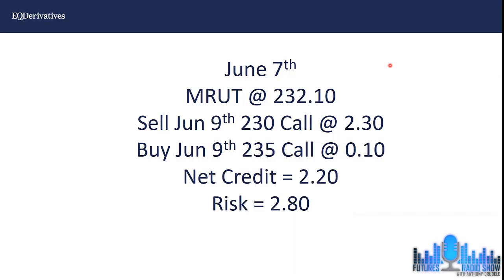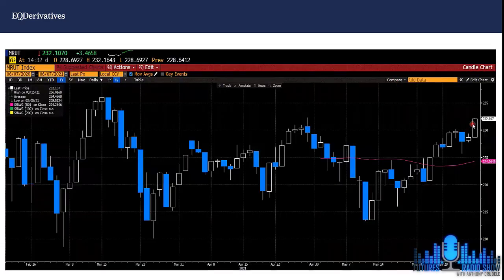And then there's a risk to this trade of 280, but that would involve the Russell 2000 move following through over the next couple of days. And just to flip back again for 1 second, you can see that we've had several moves in the past few weeks where we've had a strong push higher and then somewhat of a reversal and been in a range bound situation.